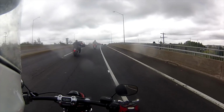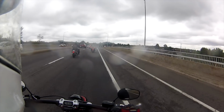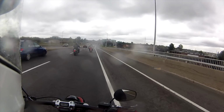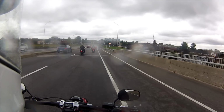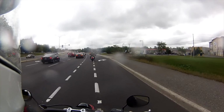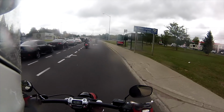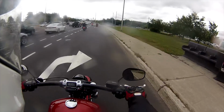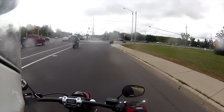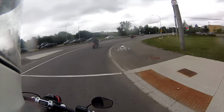Oh, here comes some rain. Excellent. Nothing better than doing some demos in the rain. Yeah, she definitely has some nice low end pull, even when your RPMs drop a little bit. Even though there's no, at least not that I can see right now, no tach digital display, which is still nice.